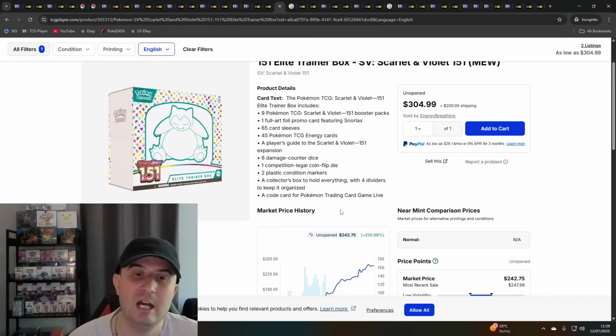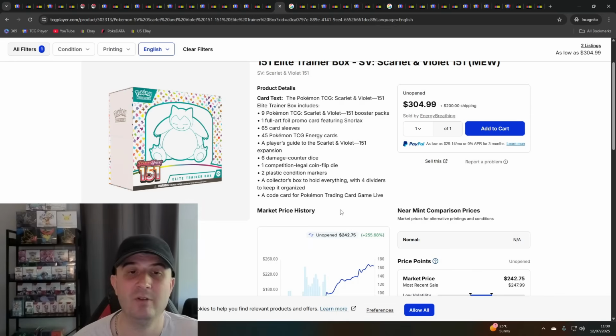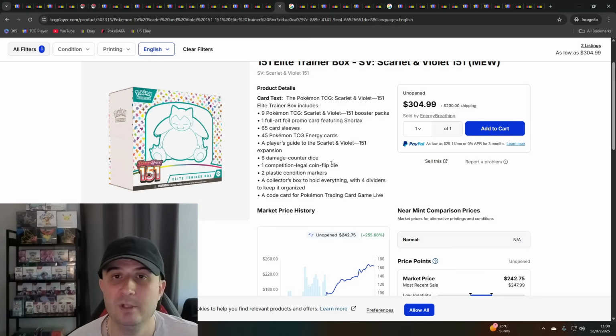Me personally, I was happy to just get the one for my collection, and then I would prefer to buy into the bundles because it's cheaper to buy into and it's a better pack to cost ratio. However, there is obviously always a premium on the Elite Trainer box, which will push it up in price, and that in turn will help push up the booster bundle price. I think both of them are good buys. I'm happy to have one in my collection, but personally, if I'm going to buy into more 151, I'm leaning more towards the booster bundles.